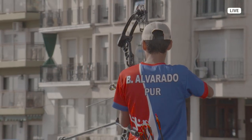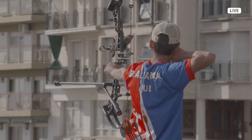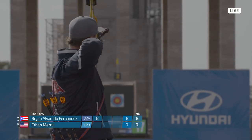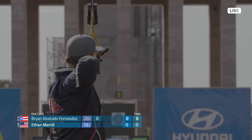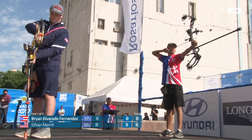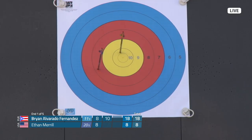So, Alvarado Fernandez was the first seed, so he chose to shoot first. Opens up with an eight. The archers tended to be on the left-hand side of the gold so far from the two matches that we've seen in this one. Found the middle, 10.